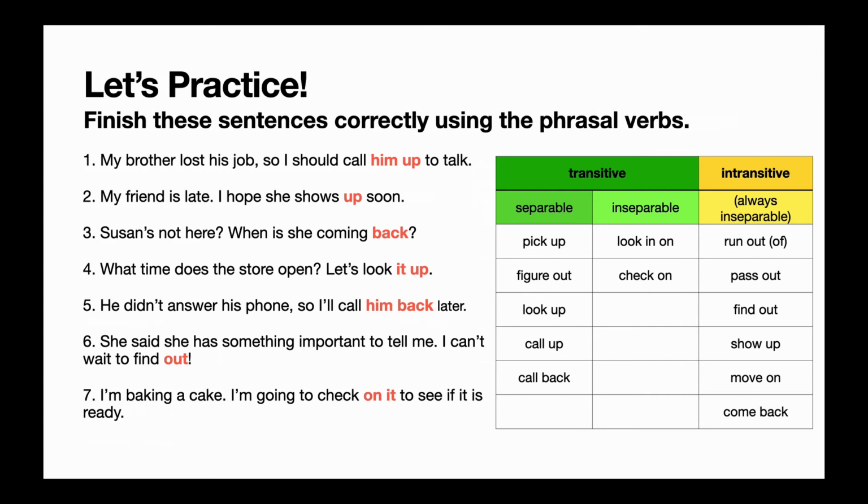In number 5, he didn't answer his phone, so I'll call him back later. So again, call back is a transitive phrasal verb, and we must separate it with the him. Number 6, she said she has something important to tell me. I can't wait to find out. So find out is an intransitive phrasal verb in the last column. So no object pronoun. And then number 7, I'm baking a cake. I'm going to check on it to see if it is ready. And check on is a transitive phrasal verb. We need to use a pronoun or an object. And because it's inseparable, we can use it and we can put it after the on.